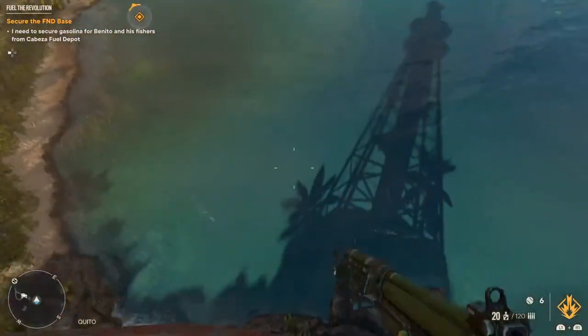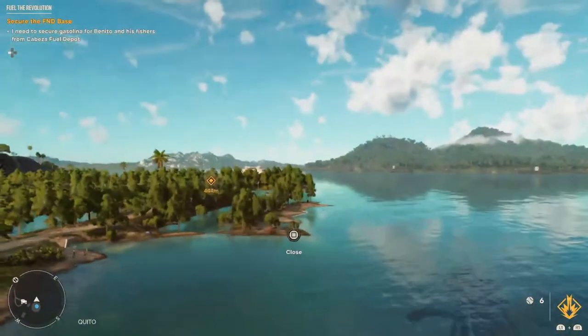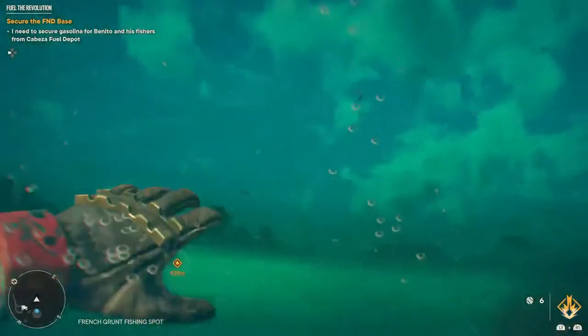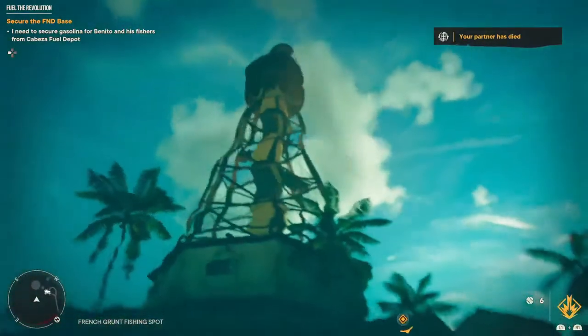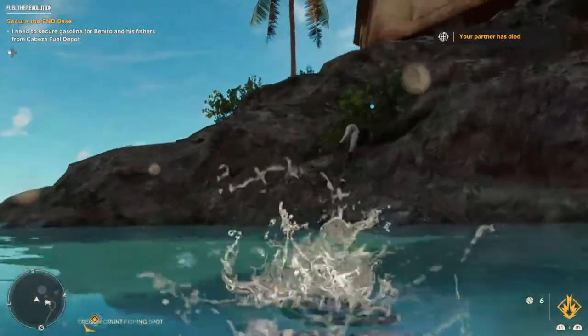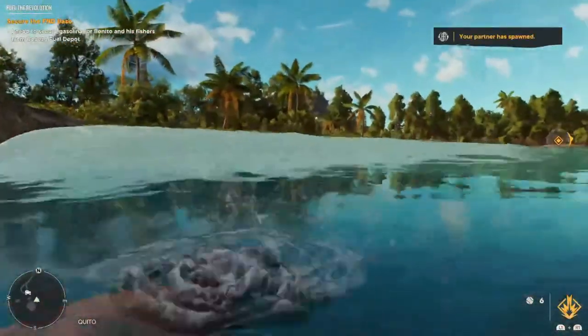Bet you I can make it into that water. I got scared for a second, so I used my parachute, but she was actually gonna make it. I just got really scared. I pussied out. Nope, you wouldn't have made it. Oh my god, you were so close. I should probably get out of here before a shark pops up.